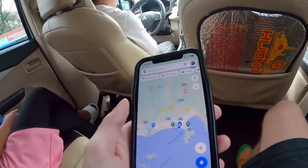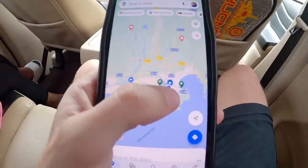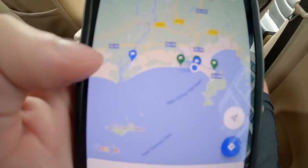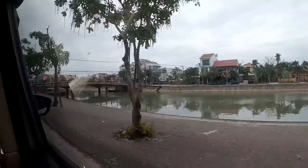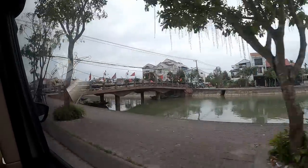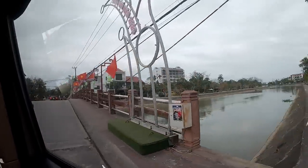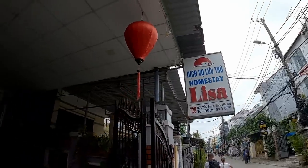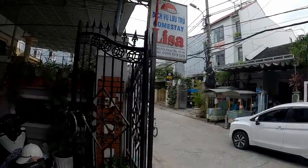All right, guys, we just got into the car to take us to the next destination. It's actually pretty short. Here we are with the blue dot, that's in Da Nang. And then we're going to this other blue flag, and it's in Hoi An. So it's only like a 45 minute drive maybe, so it's pretty short. Alright, we made it. Here's our next location.